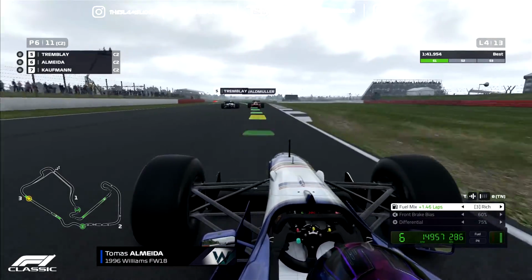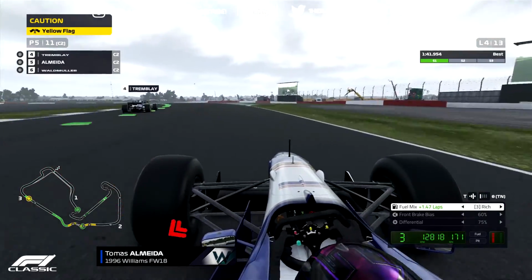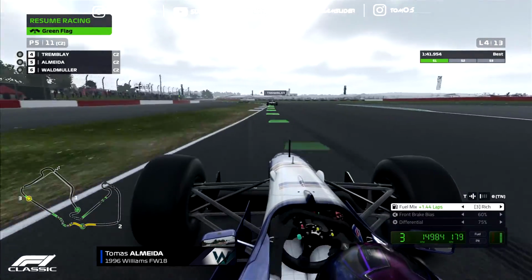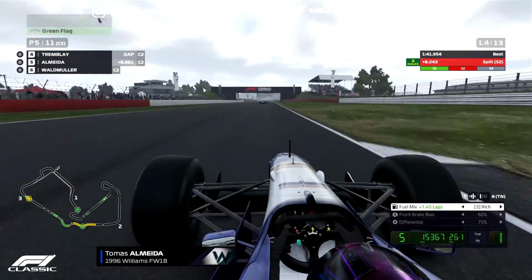Really abusing the track limits, but the stewards have to say anything. Oh god, that was very close, but we managed to skate through Wout Muller. That was very close, my teammate. Oh, and he's out of the race. I have to see what happened.